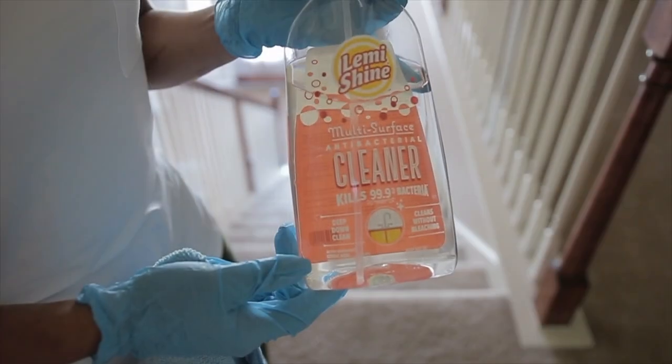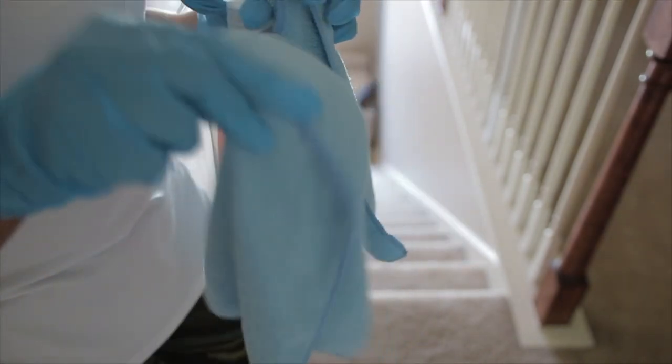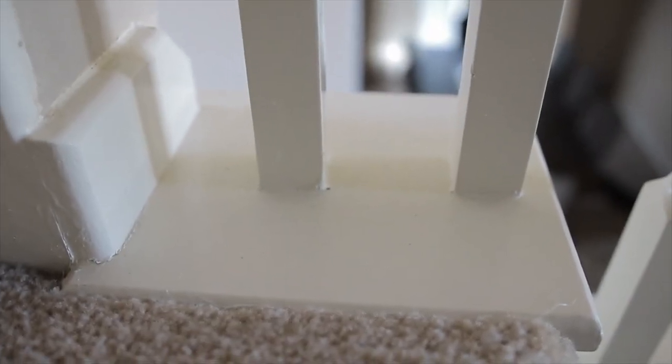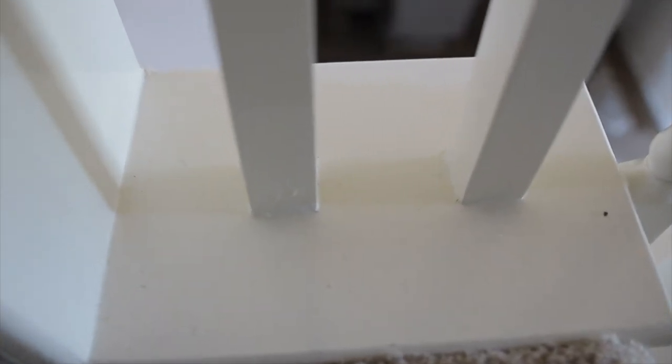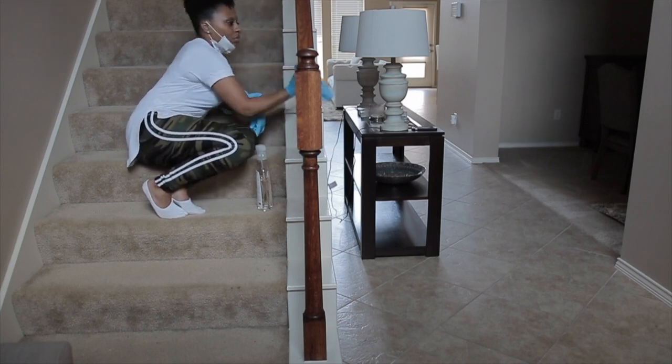So this is the Lemon Shine Multi-Surface Antibacterial Cleaner. It cleans 99.9% of germs, which is good for me because the kids come in from outside or doing whatever they were doing and they like to rub their hands all on the stairs, all on the walls. So this is a good cleaning product, especially if you have kids.